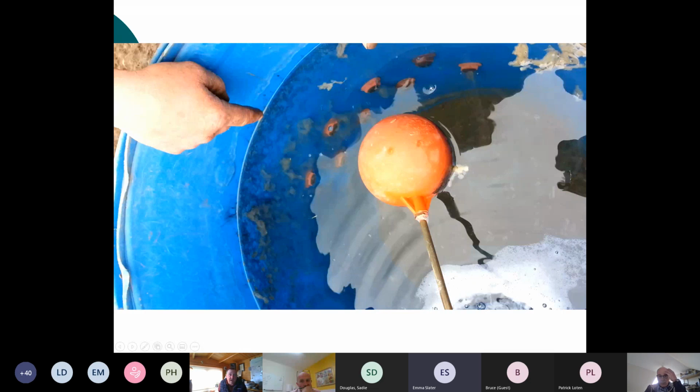This can then quite happily and merrily block all of the nipple drinkers that are there, and instead of creating a really nice acidified water that we know is going to be of benefit to the pigs, we end up giving the pigs absolutely no water whatsoever. So really have to think about that.